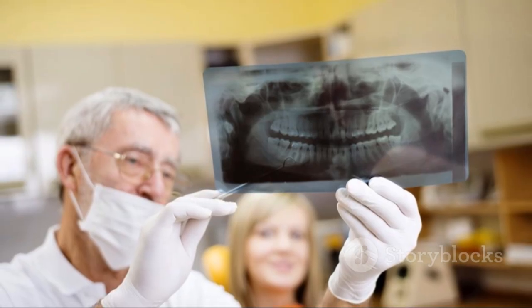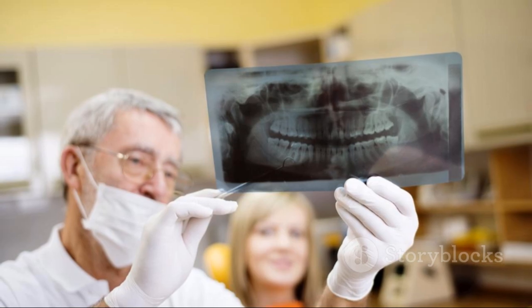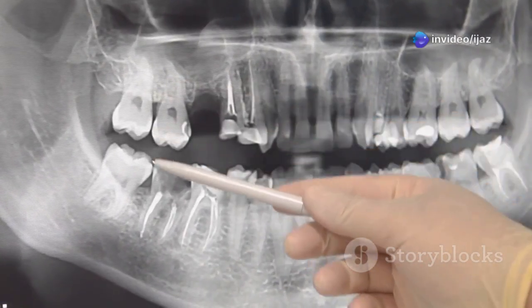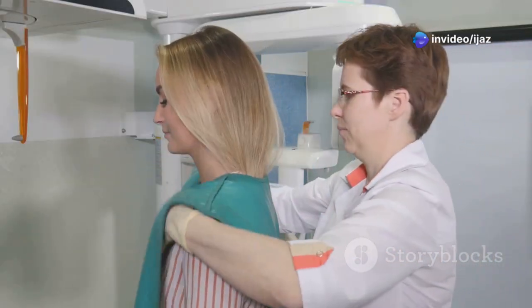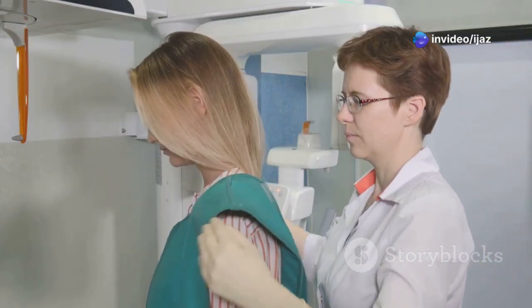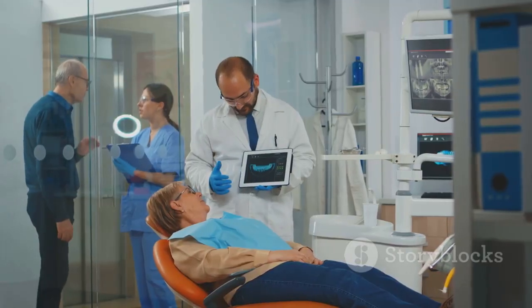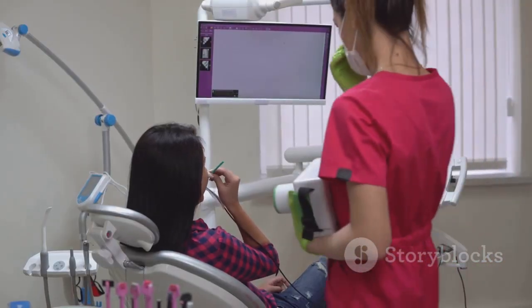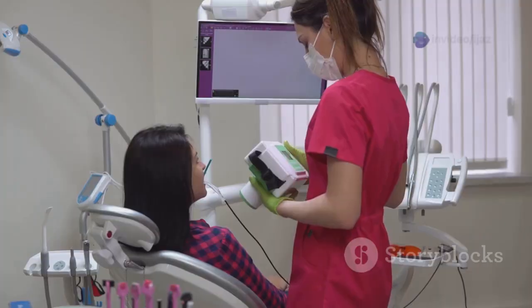Dentists use X-rays to detect cavities between teeth. They can see impacted wisdom teeth or assess jawbone health. Small targeted X-rays are a routine part of dental checkups. They are vital for maintaining good oral health for millions. A trip to the dentist often involves these revealing rays.